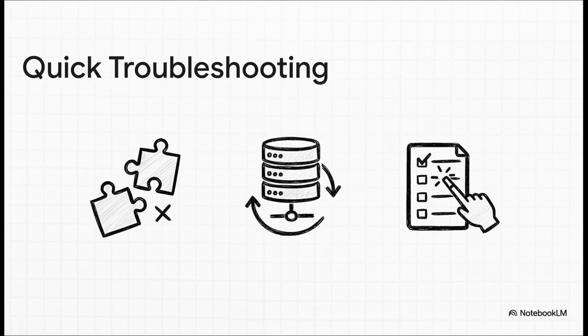Now, what happens if something goes a little sideways? It's pretty rare, but let's be ready. First, check for plugin conflicts. Sometimes another plugin you have just doesn't play nicely, so try deactivating your other plugins one by one to see if that fixes it. Second, your web hosting might not be up to date. A quick email to their support team usually solves that in minutes. And most importantly, when you activate WooCommerce, this setup wizard is going to pop up. Do not skip this. It is your new best friend. It'll walk you through all the basic settings to make sure everything's working right from the start.